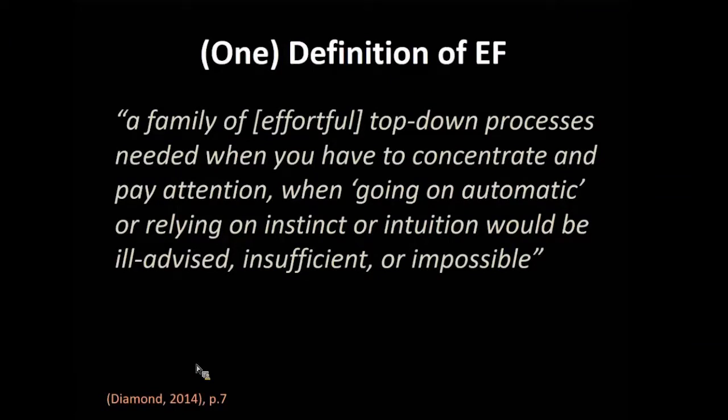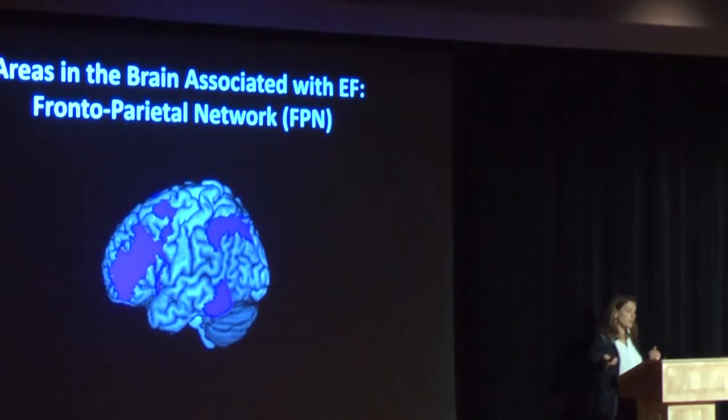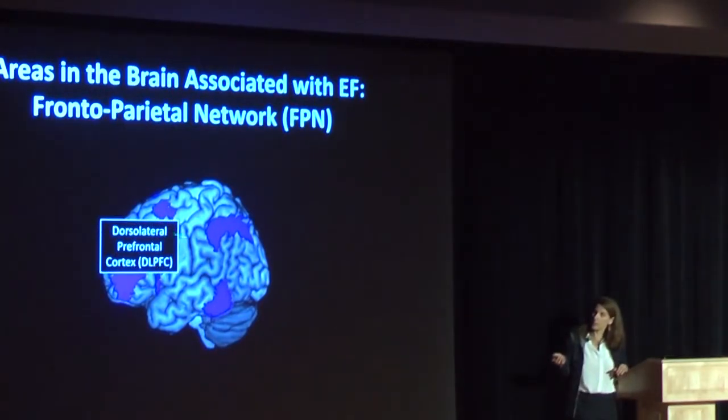This is another definition: a family of effortful top-down processes needed when you have to concentrate and pay attention, when going on automatic or relying on instinct or intuition would be ill-advised, insufficient, or impossible. So this is an area of cognition that develops over time and tends to keep developing in children. And the areas of the brain that are associated with executive function is this network called the fronto-parietal network. What I mostly want you to pay attention to is this frontal area called the dorsolateral prefrontal cortex. This is sort of the seat of this ability to be cognitively flexible, to keep things in your memory, and things like that.